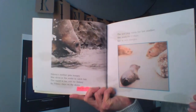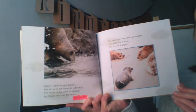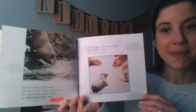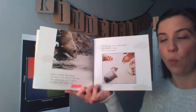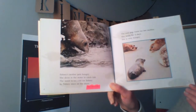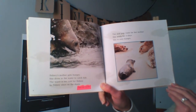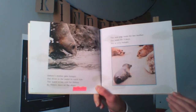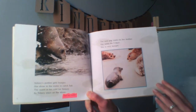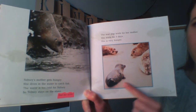The water is too cold for Sydney. So Sydney stays on the shore. Shore means land nearby water. The seal pup waits for her mother. She waits for 3 days. She is very hungry.